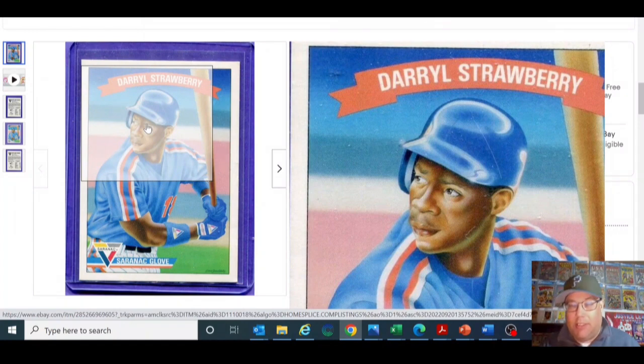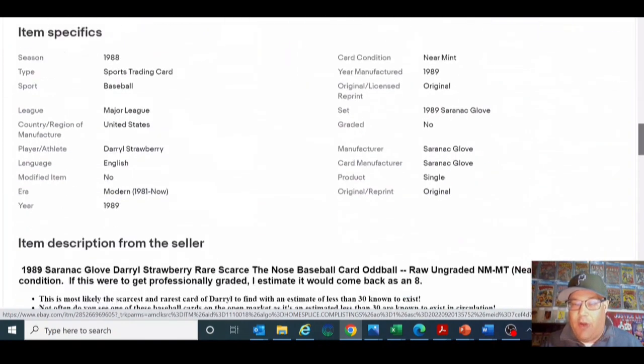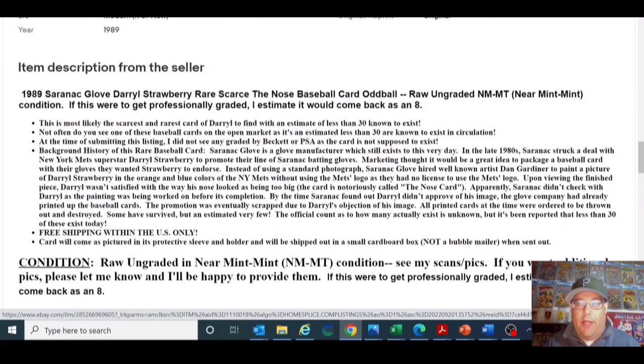So, this is definitely a card that obviously doesn't come up for sale very often because of its magical properties. So I just want to make sure that if you're not comfortable dealing with the rare scarce nose oddball baseball card that this is, and dealing with maybe powers you don't understand, because this could be something that unleashes something that you're not prepared to deal with. So you got to be careful, okay? For one thing, there's only 30 known to exist in circulation, okay? And this is something that you have to really be careful with, is that only so much power can be put into one card, okay?